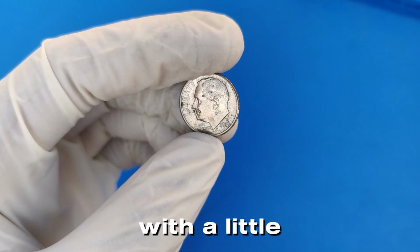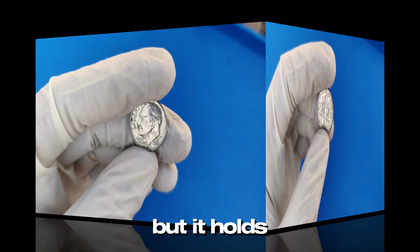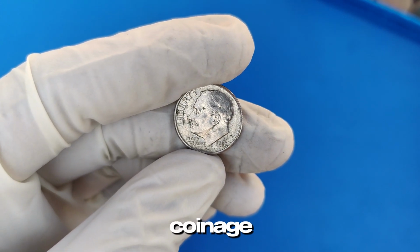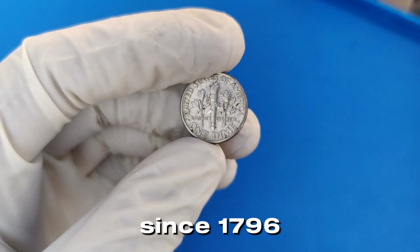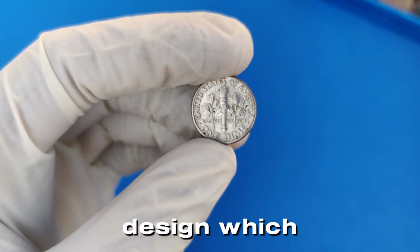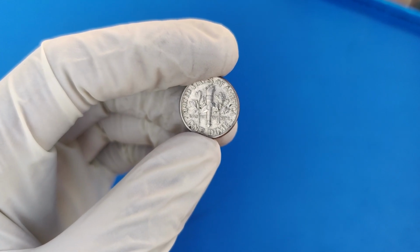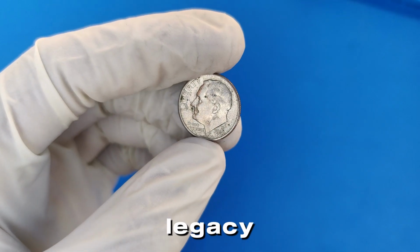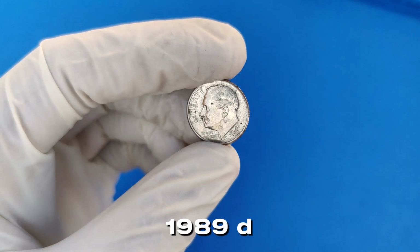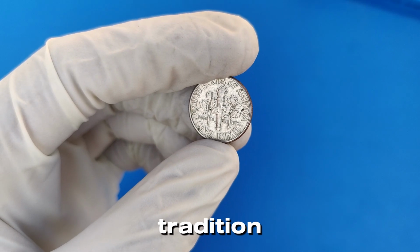Let's start with a little bit of history. The dime, a coin that might seem small, but it holds a massive role in American coinage. In fact, it's been around since 1796, and its modern design, which you'll recognize today, was created in 1946 in honor of Franklin D. Roosevelt's legacy. However, the 1989 D dime carries its own unique significance in this long-standing tradition.